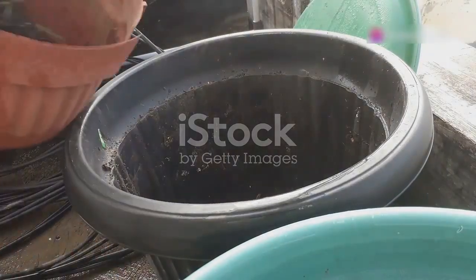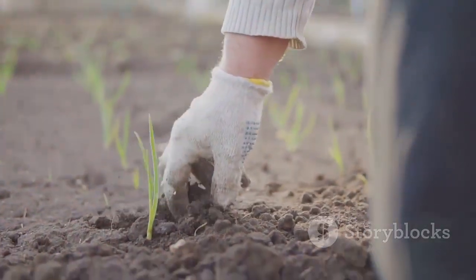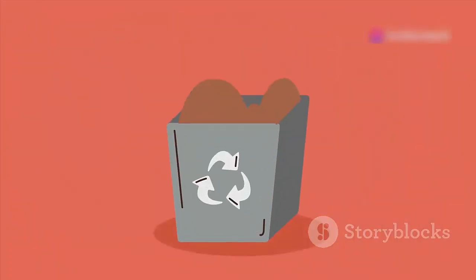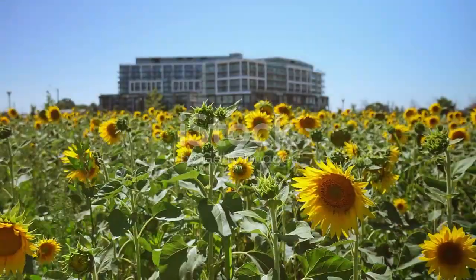Turn the pile regularly to provide aeration. Over time, these materials will decompose into nutrient-rich compost. Adding compost to your garden improves soil structure, enhances drainage, and provides essential nutrients for plant growth. By composting, you're not only feeding your garden, but also reducing the amount of waste going to landfills.